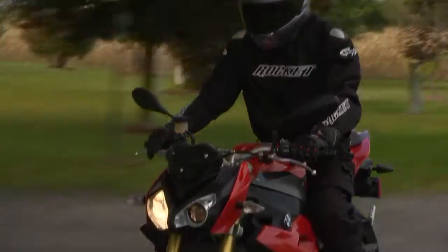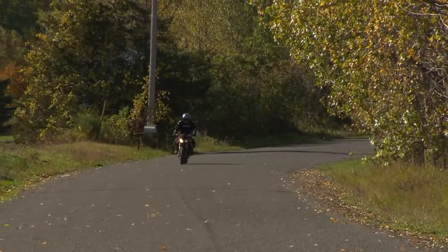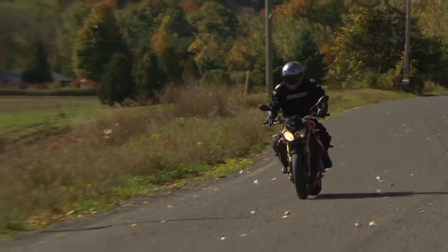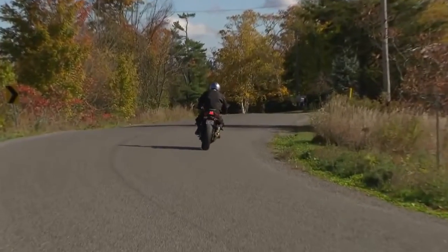Who would you recommend this motorcycle to? An experienced rider, for one thing, because it's incredibly powerful. It's not the kind of thing you should be buying to learn how to ride on, or as a fairly new rider. Maybe somebody returning to riding and wants to use the motorcycle in a variety of ways.